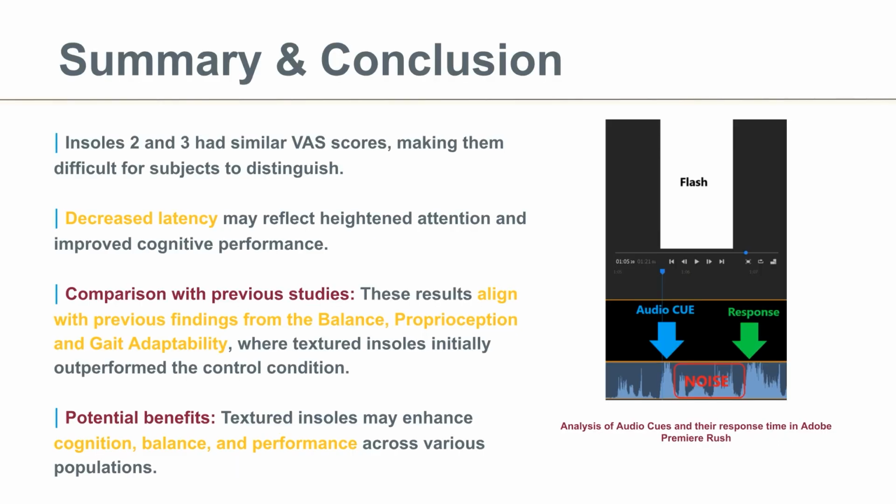Alright, let's wrap up with a summary of our key findings and conclusions. Firstly, we observed that insoles 2 and 3 elicited similar pain scores, suggesting that subjects had difficulty distinguishing between them. This highlights the importance of careful insole design to ensure perceptible differences in sensory feedback.